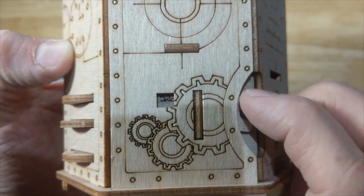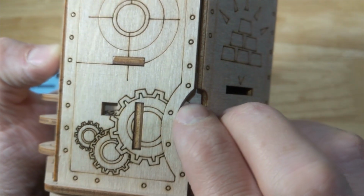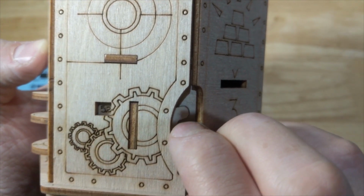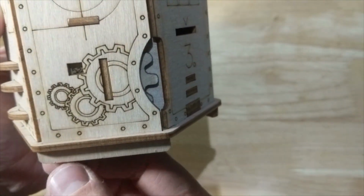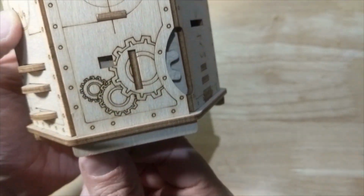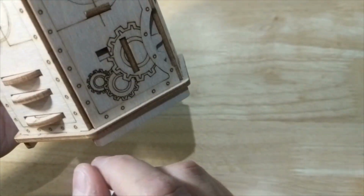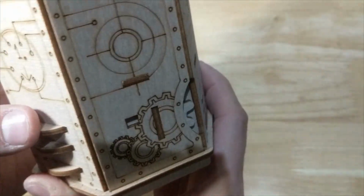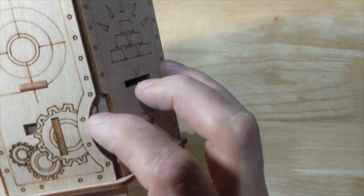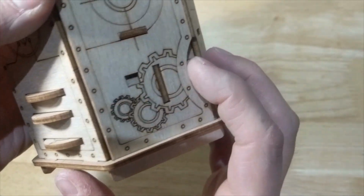Say 5. Oh, God, I can't get it in the light. 2.2 or something. That comes out to 2B. I still think that's the second thing to do. So maybe these release that or something. Maybe the right combination of these makes this gear work, perhaps.